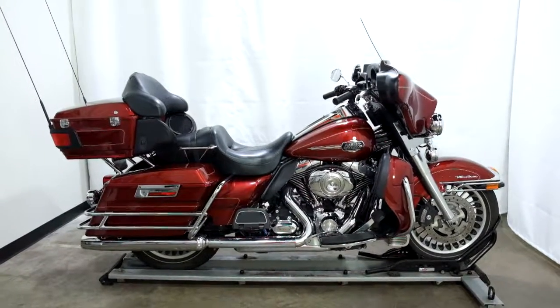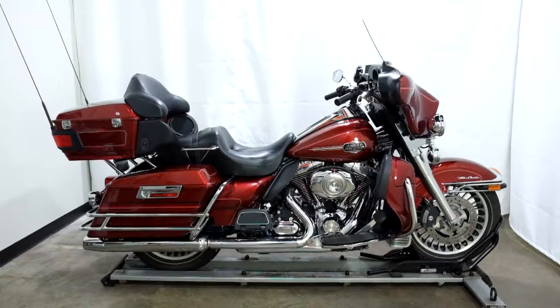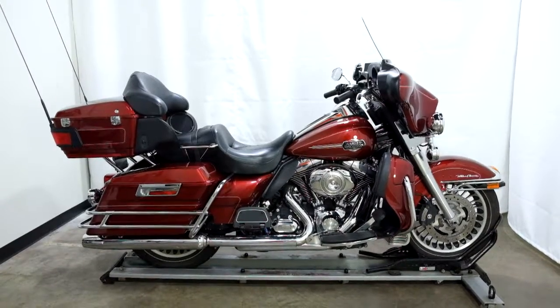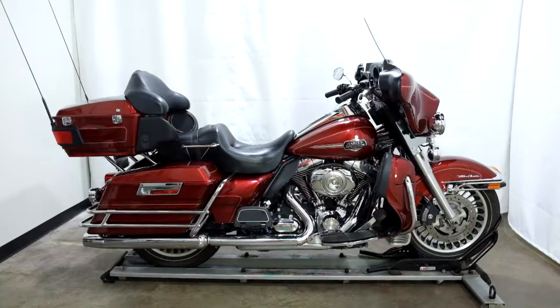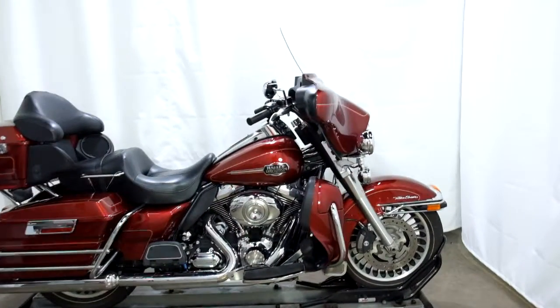Today we have a 2009 Ultra Classic Electra Glide. This bike has just under 20,000 miles on it and will be sold as is. So let's take our walk around it. We'll show it to you, then we'll fire it up.